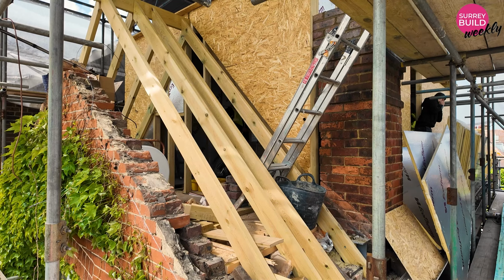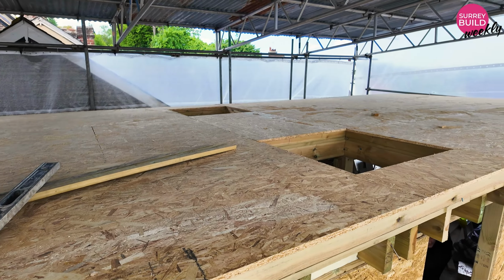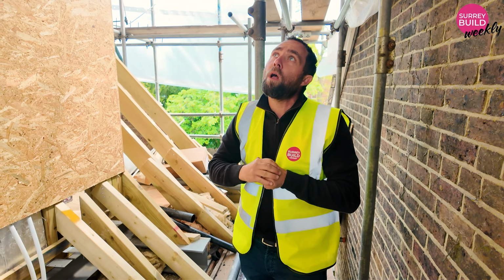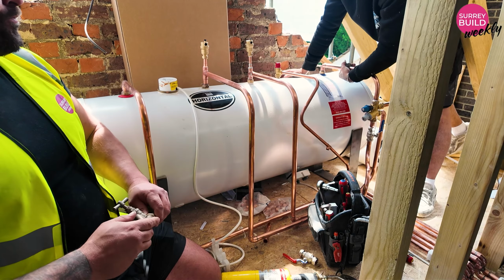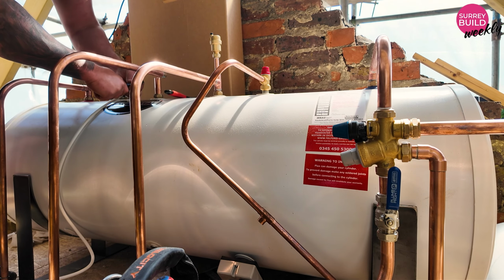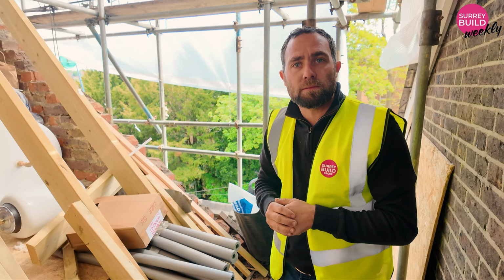We've also done the lower roof ready to receive slates. As you can see from the flat roof section that we've got in now, we've also allowed for a gap for some breathable soffit to go in and a breathable gap above that roof. We've now got the plumbers on site too, who are installing a great new unvented cylinder so that the client has continued hot water to the new bathrooms.